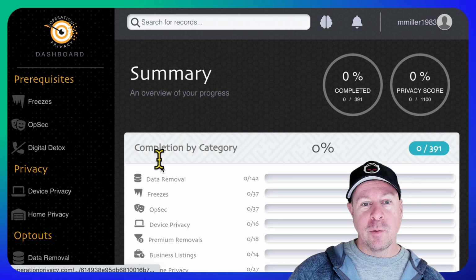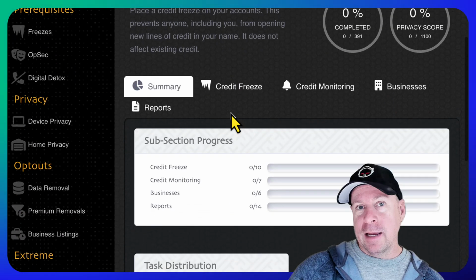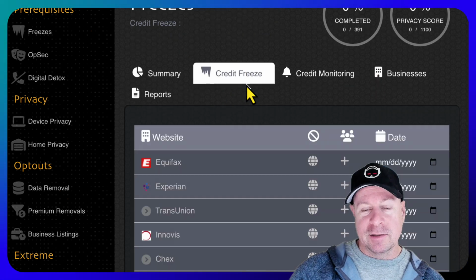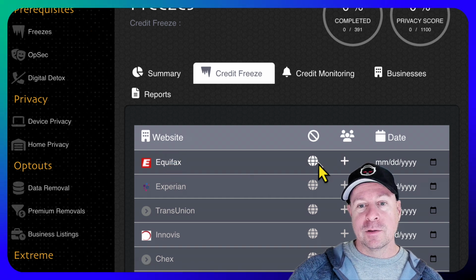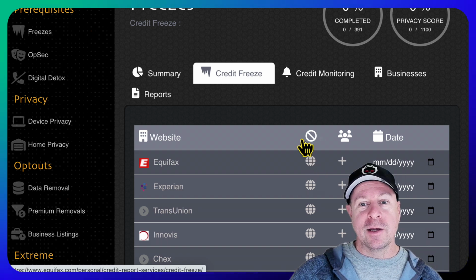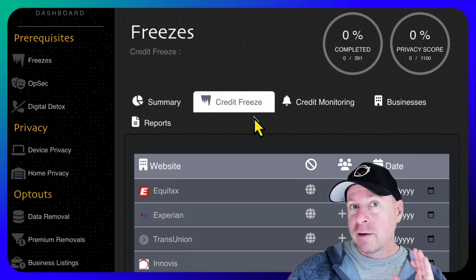So when you start going through and you're looking at the prerequisites for freezes, what does a freeze mean? Well, if you click on any one of these here in these sections, these subsections, it will tell you. It'll give you the website that you're going to go to, which if you click on it, you can see down in that lower left-hand corner where it's going to take you, and it will take you to each one of those sites in order to, guess what?